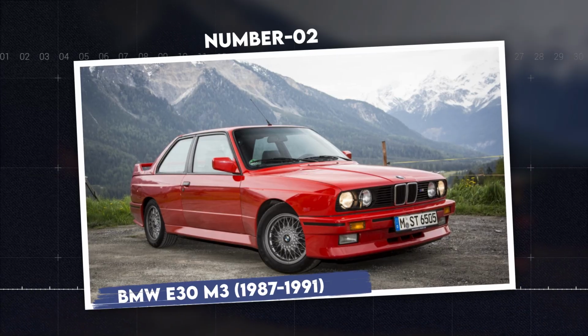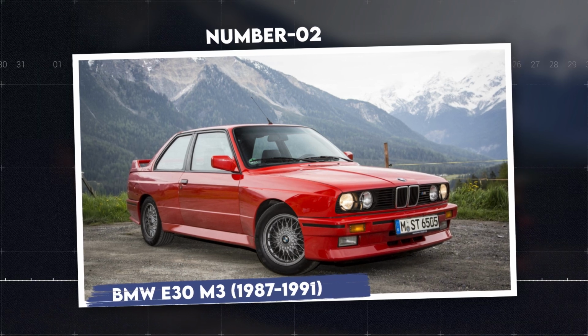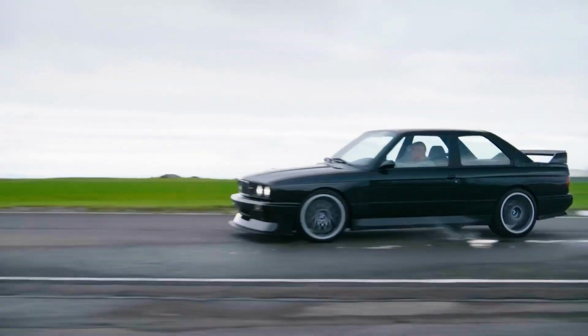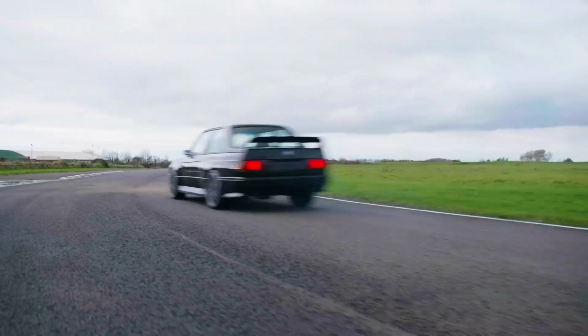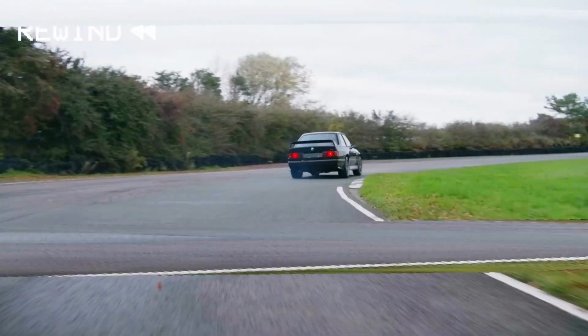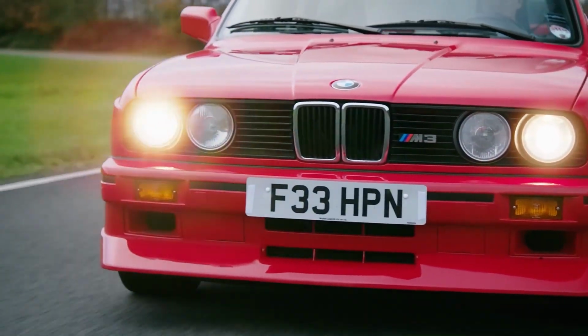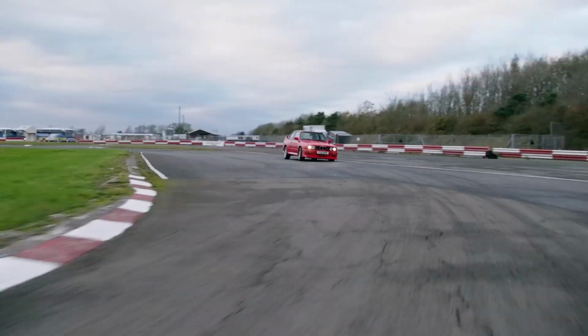Number 2. BMW E30 M3, 1987 to 1991. Here's where things get really serious. The E30 M3 is the poster child for BMW appreciation, and for good reason. This isn't just a car, it's a piece of automotive history that's only getting more valuable.